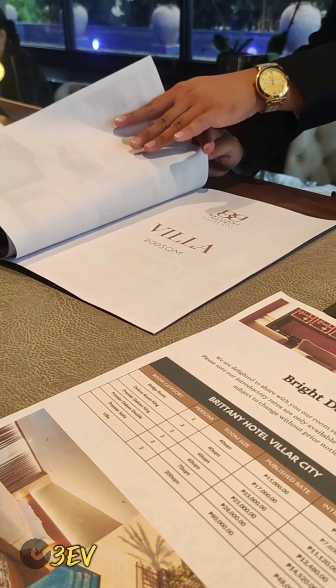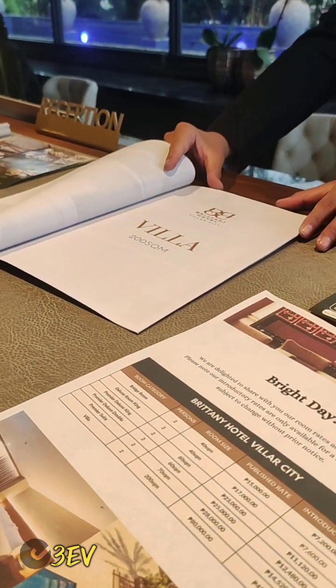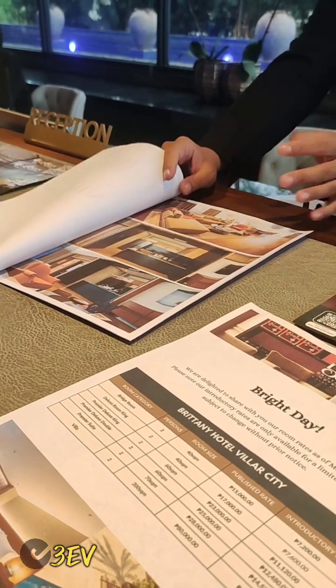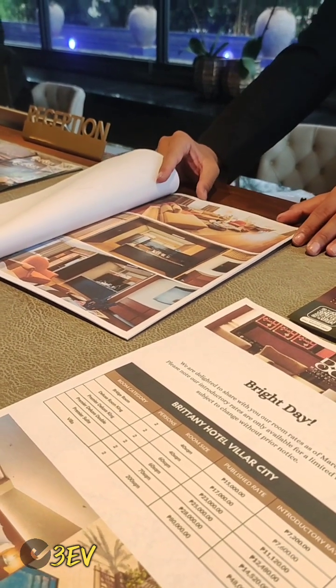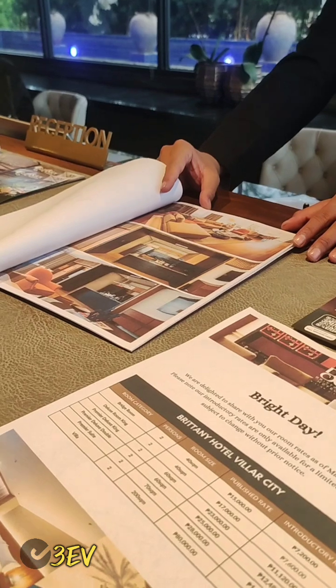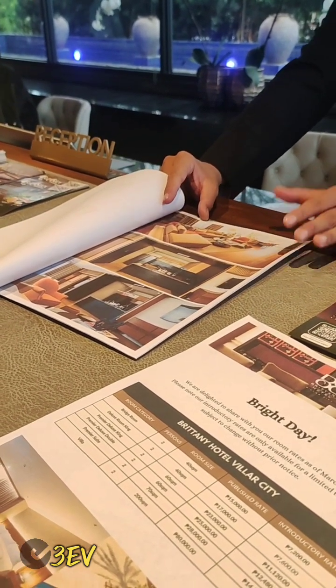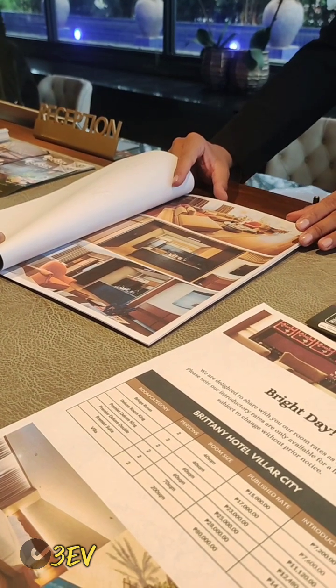And this is our biggest room, which is the villa, which is 200 square meters po. This villa has a separate dining and also living. The dining table can accommodate up to 8 pax. And then it also has a full functioning kitchen, induction kitchen, and also a two-door rack po inside the room.